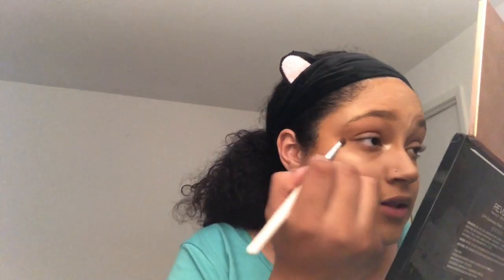if this product can work with other products, and I want to see if it will. Wow, if that doesn't have pigment, I don't know what does. It looks crazy. It's okay. Not wearing it that long.